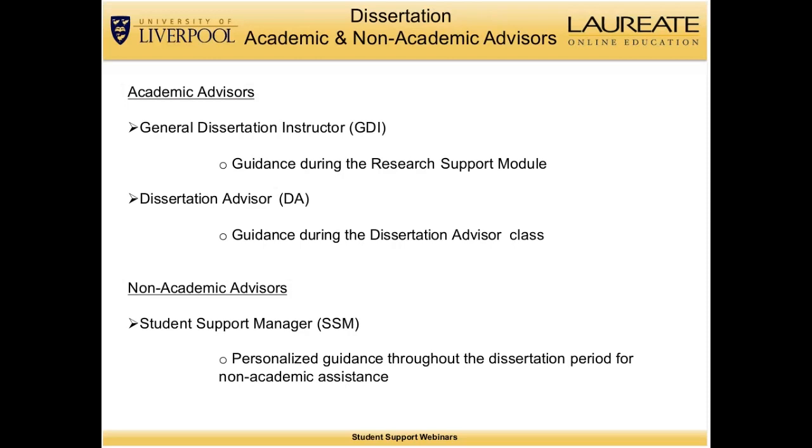So here's just an overview of the different roles of the different people you'll be encountering in your dissertation. We have academic and non-academic advisors, of course. On the academic side, your instructor is called a GDI, a General Dissertation Instructor, and they guide you during those first 8 weeks, that research support module. They're actually also available for the entirety of your dissertation, and that class will actually remain open for all those 9 months. But the main responsibilities for them is during those first 8 weeks to get your proposal approved.